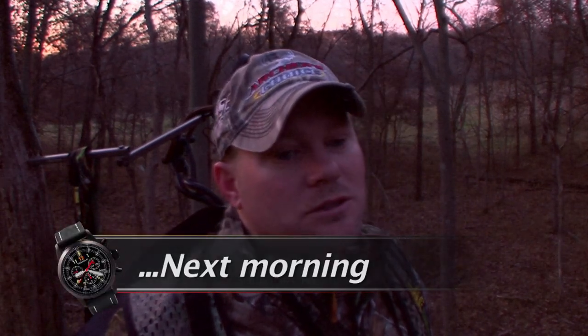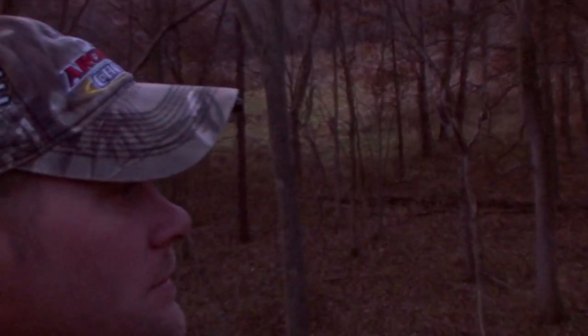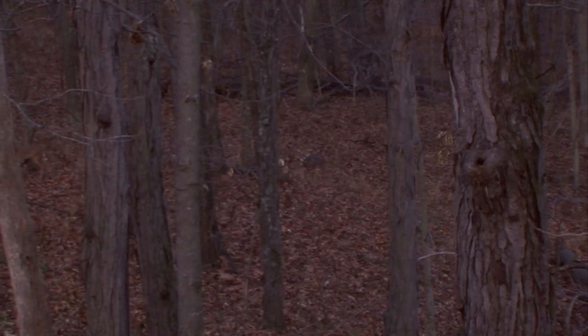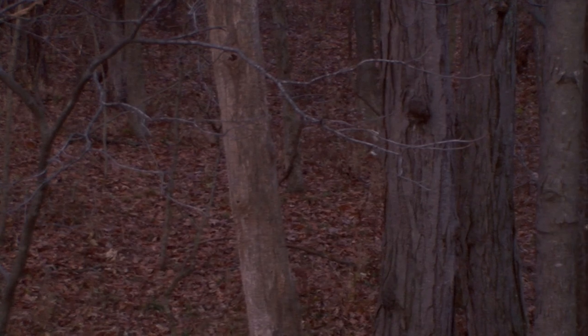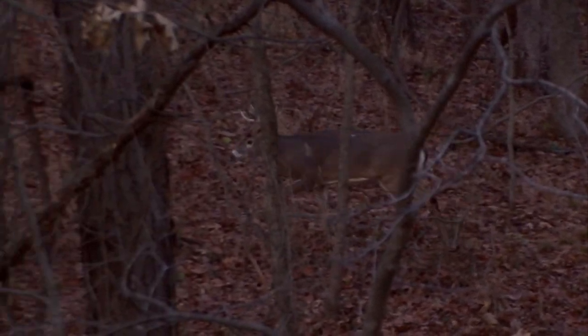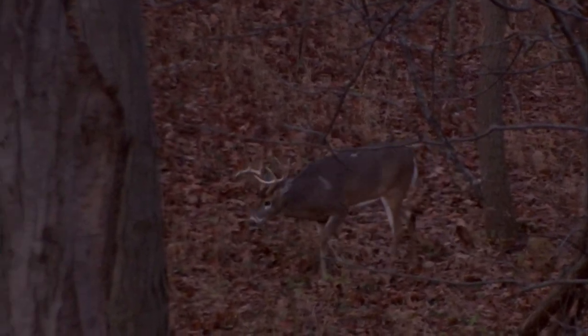So we're gonna get real quiet real quick. Keep your fingers crossed, maybe we'll have a nice buck come through. We saw a shooter here last night, just a little out of range, so we changed location. So here she comes. There's a buck. As soon as he walks past this tree.